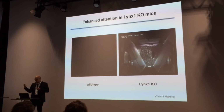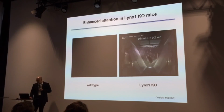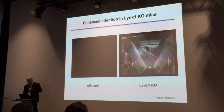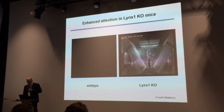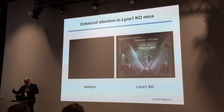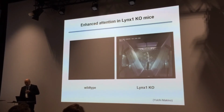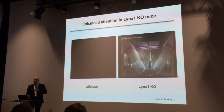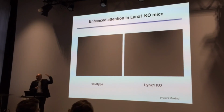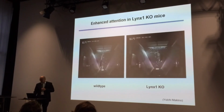If you remove this Lynx1 brake on attention, this is how the animals behave. You can see immediately from their body language, they are very attentive. This is the short stimulus. It gets it right away. And trial after trial, these animals are right up at the front of the screen, on task, doing their job. They make very few mistakes. And I think they're some of the best students in my lab. So the prediction is these animals have a childlike, heightened attention to stimuli. What happens to their critical period?